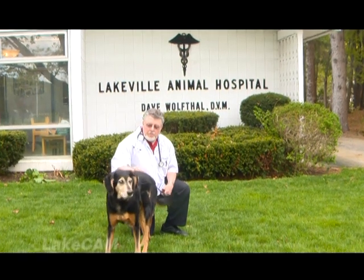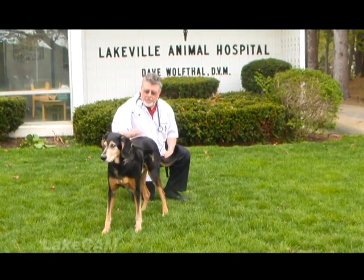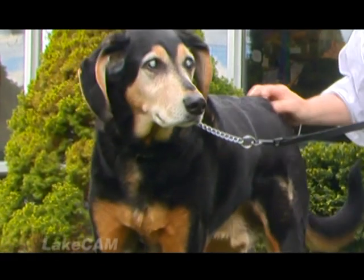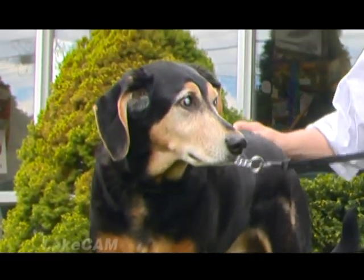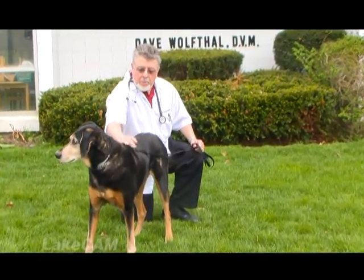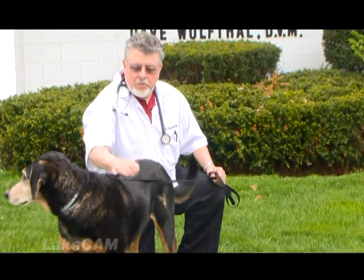Barkley is 12. He's actually from the Lakeville Animal Shelter. And as you can see when he turns towards the camera, he has cataracts in both eyes. He's completely blind, which is why he's on leash. Otherwise, he'll go wandering off. But we're going to talk a little bit, not about his blindness, but about tick control.